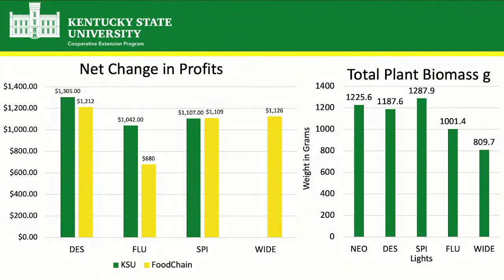Additionally, I put the total biomass up here just to draw attention back to what I mentioned earlier, that a decreased production is not necessarily going to result in the best net change in profits. So even though the Fluence here has a 200 grams difference in actual production compared to the wide, when we look at the net change in profits, for instance, there is about a $600 difference there. And that is because that wide light is about $120 to buy for that 4-foot by 4-foot area, and that Fluence light to be able to also do that same area was about $700. And that's where that large cost difference is. Even if something is producing more, it may not be the best option based on purchase cost or operational cost.